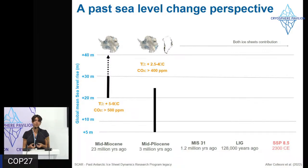Another period that occurred 3 million years ago had global mean temperature higher by 2 to 4 degrees with a CO2 level above 400 ppm, okay? And this led to a sea level rise of about 15 to 20 meters, okay? And same thing here. We have the geological records in front of the Antarctic sector that disintegrated to show us that this really happened.